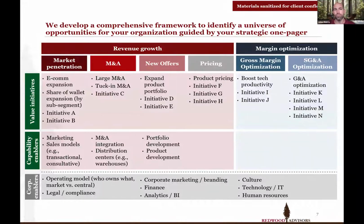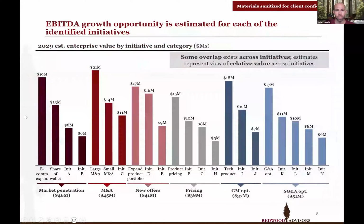So in this example, which is an illustrative example, we thought through, okay, there are market penetration initiatives. How do we grow share? M&A, which is another mechanism to do that. New offers: is there new stuff we want to offer? Pricing is a separate lever. That's on the revenue side. And then margin: is there gross margin stuff we can do? And is there SG&A stuff that we can do? That is a nice, clean, MECE way of breaking up your opportunities, and is a really nice lead-in into the meat and potatoes of value creation planning, at least the way we like to do it.